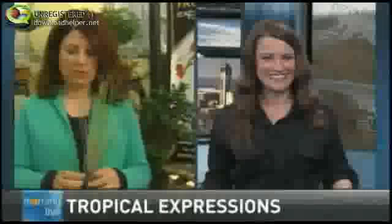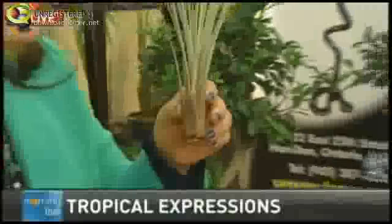Hey, Shelly, we just want to show you something called an air plant. What's really interesting about this air plant, for example, is that, see that little flower over there? When you see a little flower like that, that means it's pregnant. And when this little flower dies off, right here at the bottom, it starts to produce pups.